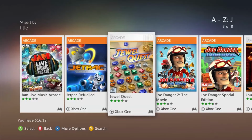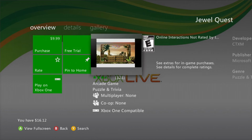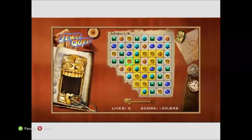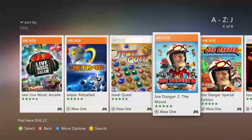But okay, Jewel Quest. Well, I like jewels and going on quests, although it does look like one of those games that would just become iPad games later on. Like this would be a 99-cent download on your iPad. Actually, probably not even. It'd probably be free with like a billion ads. Yeah, I've seen this somewhere before, but yeah, it's on the 360 if that's what you're looking for.